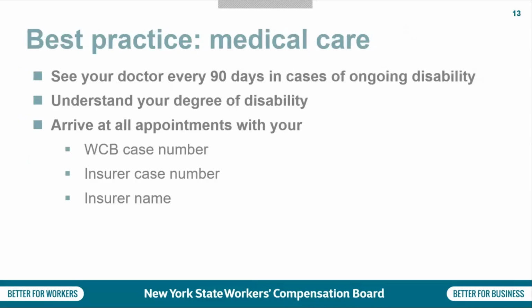Here's a little best practice. Well, we just went over the mileage and reimbursement. I was mentioning earlier that you should see your doctor every 90 days in what we call ongoing disability. You should also understand your degree of disability. This is a number from 0% to 100%. This is an indicator of your health, probably, but it's also a basis for your benefits, your payments.